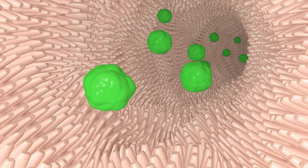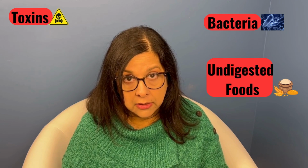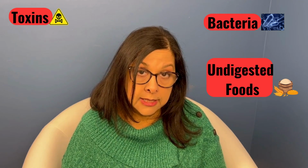And what should get eliminated. Some of these molecules are good for you, and these are the smaller ones like vitamins, minerals, and nutrients, and some are not. Toxins, bacteria, and undigested food tend to be larger particles. So how does the intestine keep out the bad stuff and only let the good stuff come in?